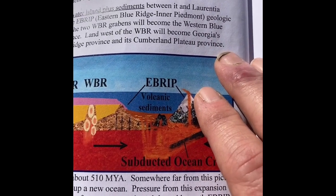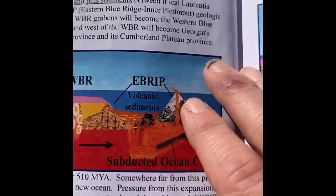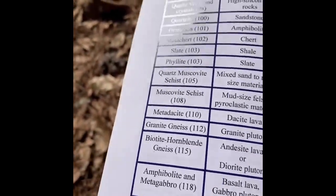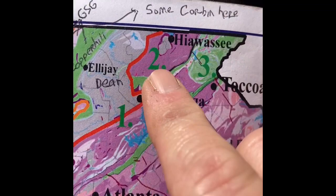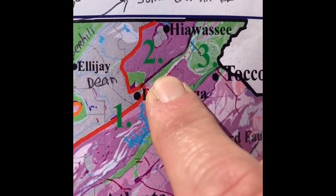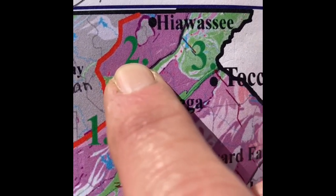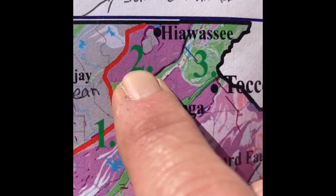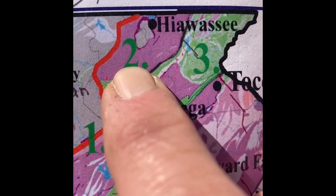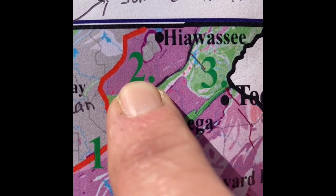Okay, so now if you look at the geologic map of Georgia, you will see this purple spot. Let's go to it. The Coweta Pluton, the Persimmon Creek Gneiss, is composed of several kinds of rocks: amphibolite, biotite gneiss, schist, and the actual Persimmon Creek Gneiss itself.